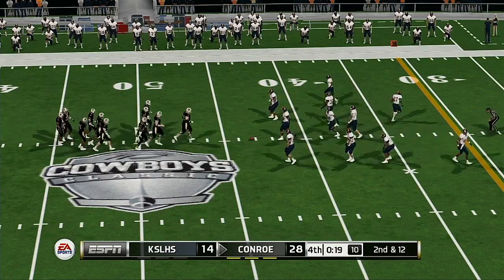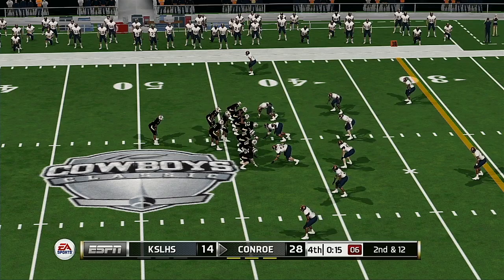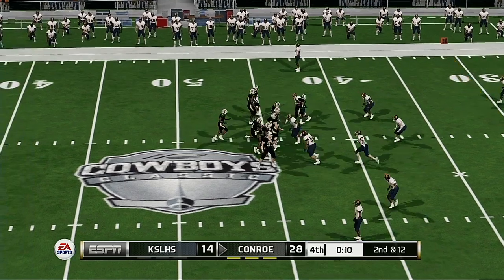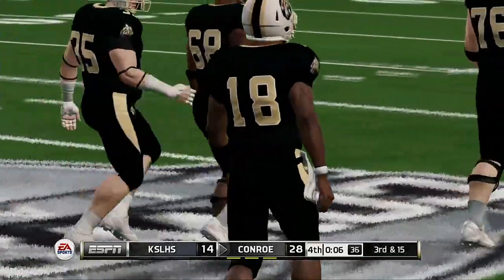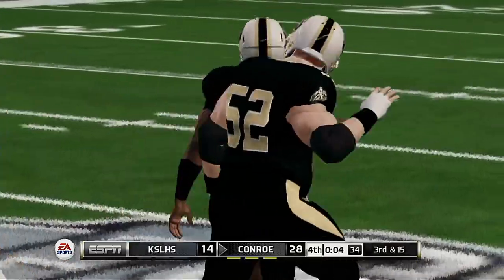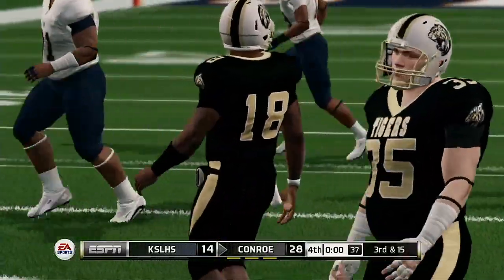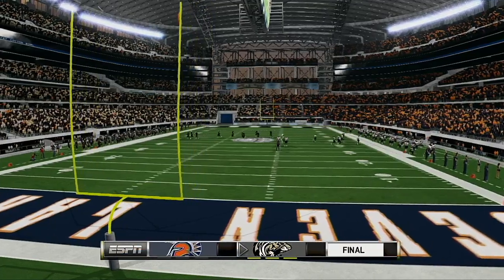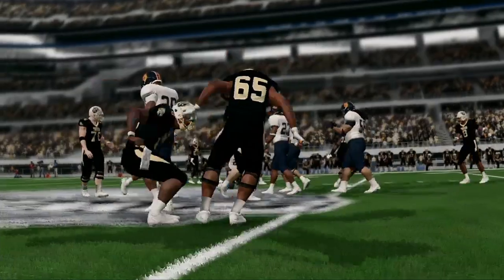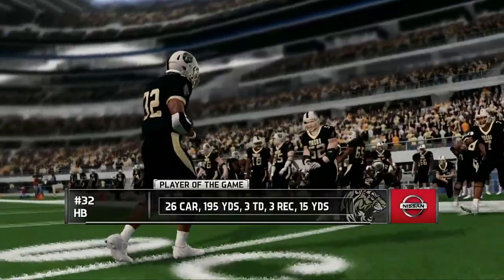From the 43-yard line, second down. The offense lining up in a victory formation, and he takes a knee. And the ball game's over, and our final score of this one, 28-14, Tigers.